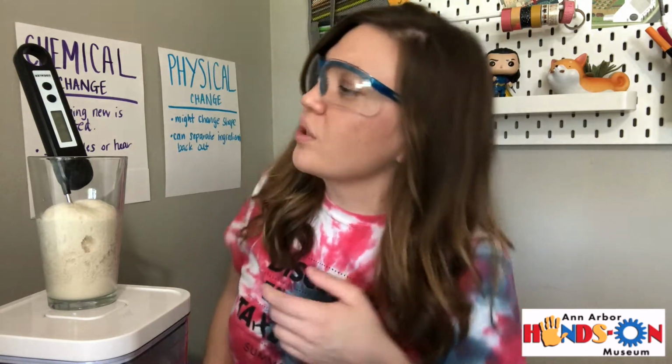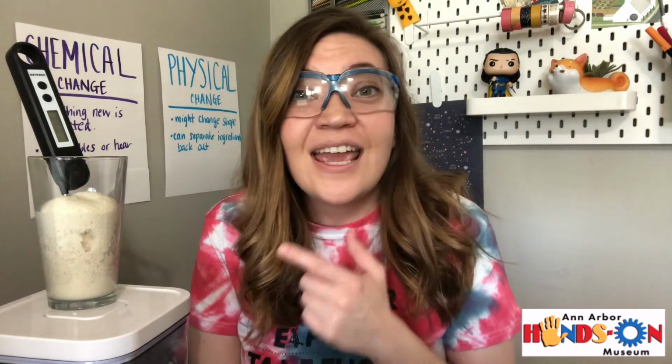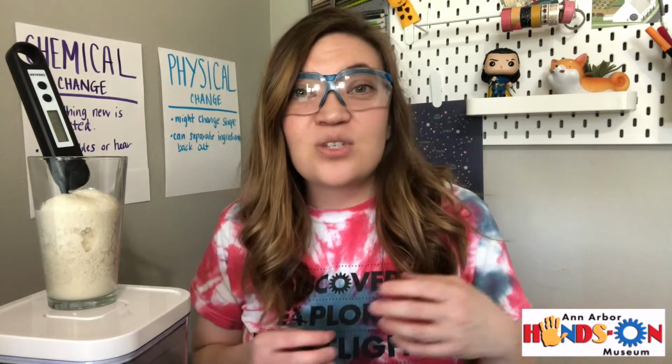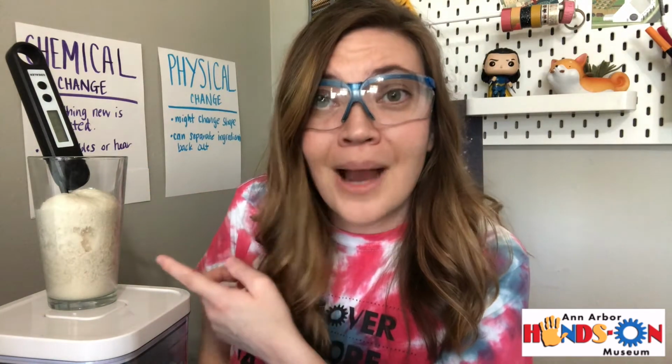Remember how we took the temperature at the beginning of our experiment and it was 79.2? Now it's, whoa, 95 degrees. It's gone up a lot since we started our experiment. This is what we call an exothermic reaction. That means that when the chemical change is happening, it's releasing or converting some of that energy as heat. And that's why the temperature on the thermometer goes up.